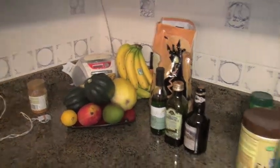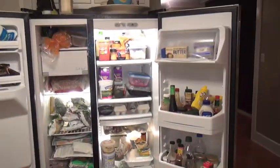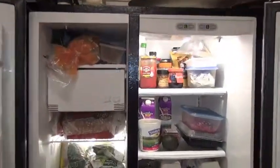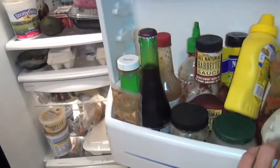Sometimes changing your eating can be a challenge. I'll show you all my stuff open here. This is kind of the end of the month, so it's a little bare, I'm embarrassed to say. Although, my cupboards are really not all that bare. Again, you can see kind of what it looks like.